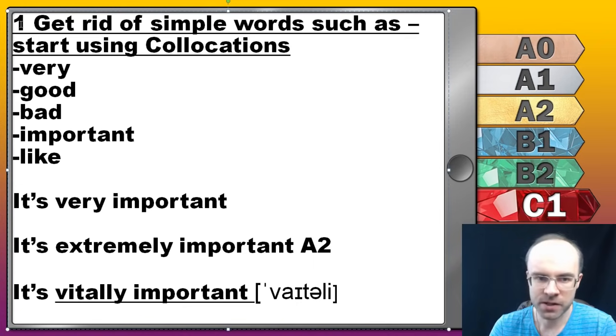Yeah, and the first tip is that you need to get rid of simple words such as very, good, bad, important, like, and you need to start using collocations at once. It means immediately. It's very important, forget about it. It's much better to say it's extremely important, if you really want to show that you know English really well.